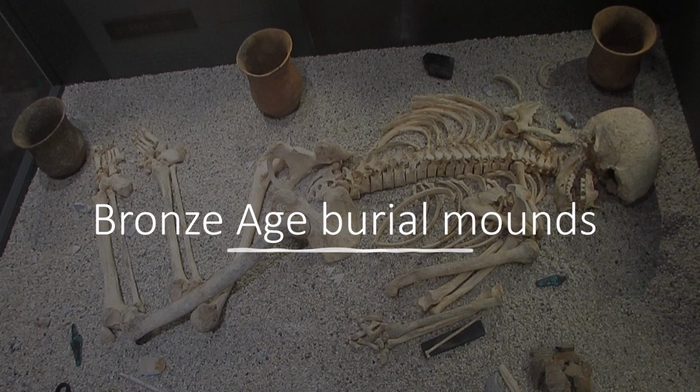In today's topic, I'll be looking at everything to do with Bronze Age burial mounds, their prehistory, their architecture, and their function.